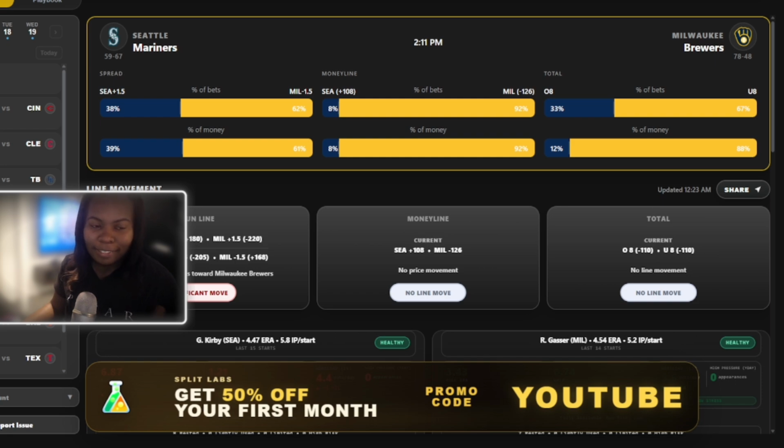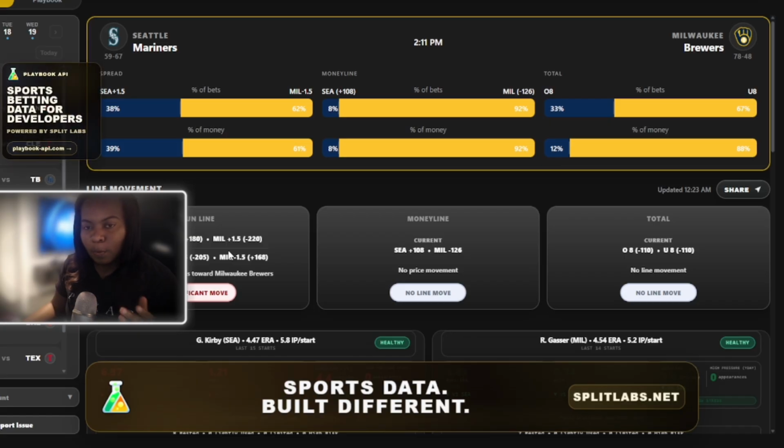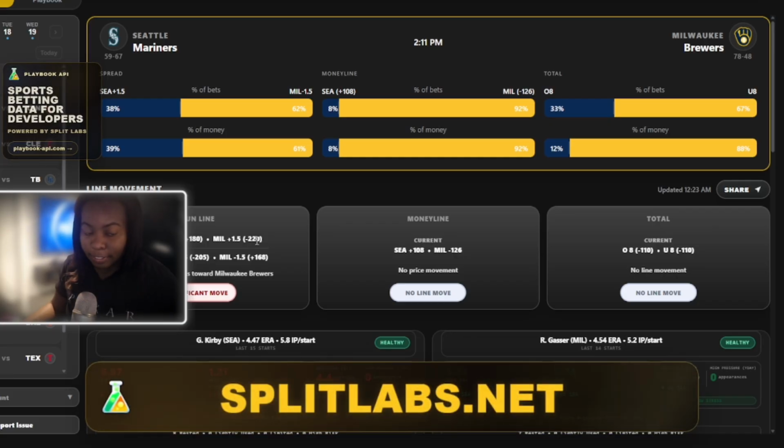Guys, the run line. Look at the line movement. Seattle once again opened up as the favorite at a -1.5. The Brewers, and realistically speaking here, when we say the books are moving and aligning to the public, right? The Brewers opened up at a +1.5. They were a -220. It's ridiculous that anybody was even betting that, because it's a -200.